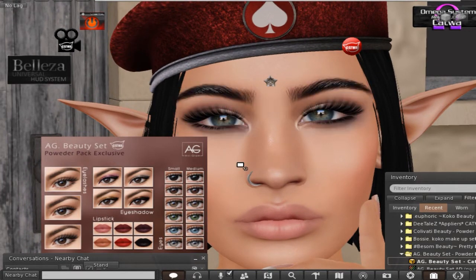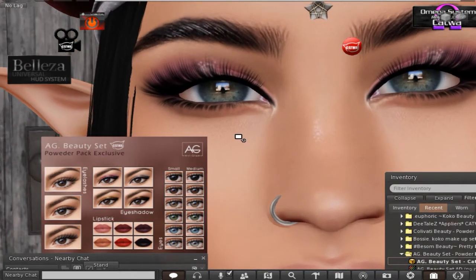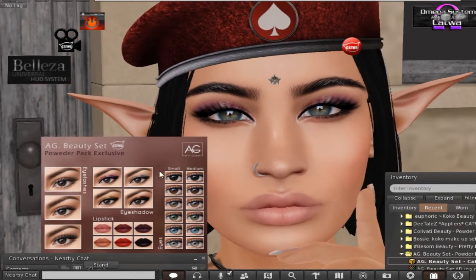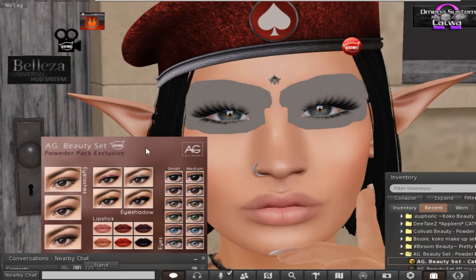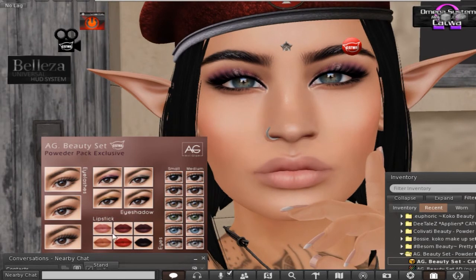And we're going to try the eyeshadow. Oh, it's got like a glitter to it. I like that. Really pretty. Yeah, I like that. It's nice. Woohoo! Okay, I'm going to go with that nice color there.